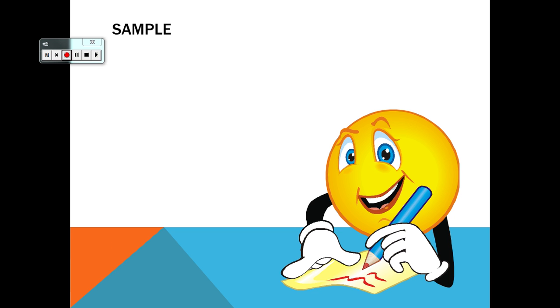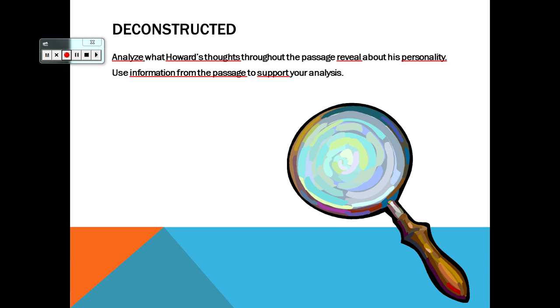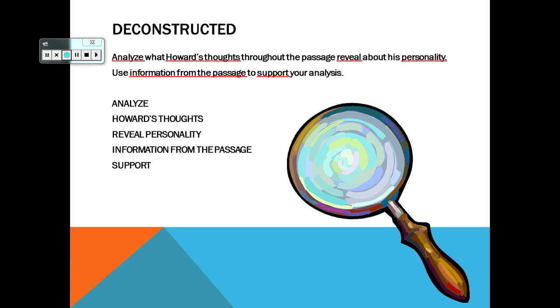Here's an example prompt. And this is from Up the Coulee. This is right from the Pennsylvania Keystone exam. So let's read it together. Analyze what Howard's thoughts throughout the passage reveal about his personality. Use information from the passage to support your analysis. And let's take a look at our already annotated version here. You can see that I have underlined a few key words and phrases from this passage. Analyze is underlined, Howard's thoughts, reveal, personality, information from the passage, and support. And you can see that these are the words that are going to drive us toward what we're going to be looking for in the passage itself.